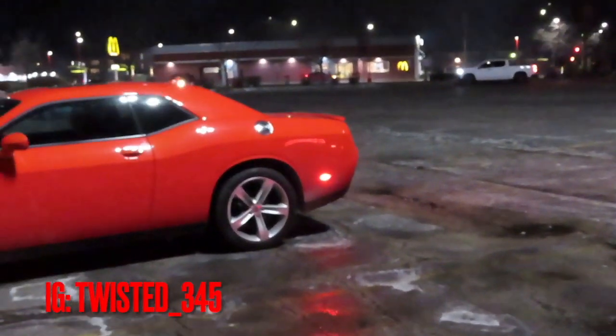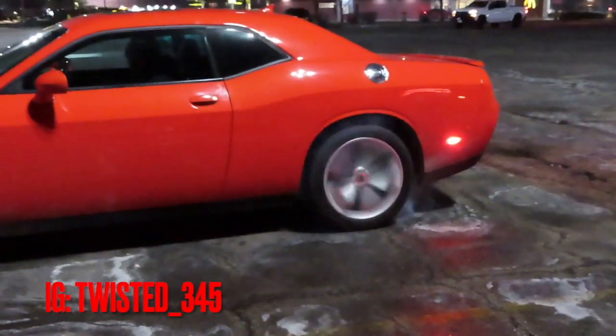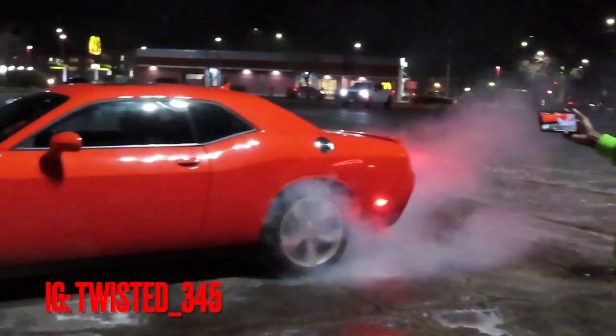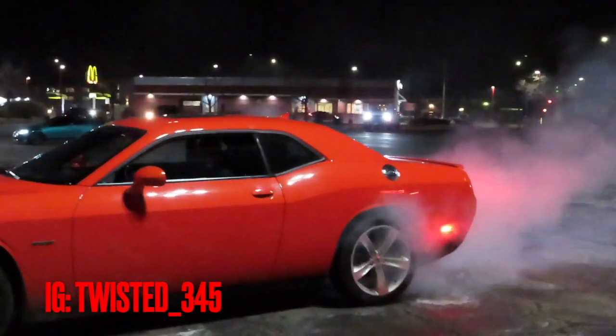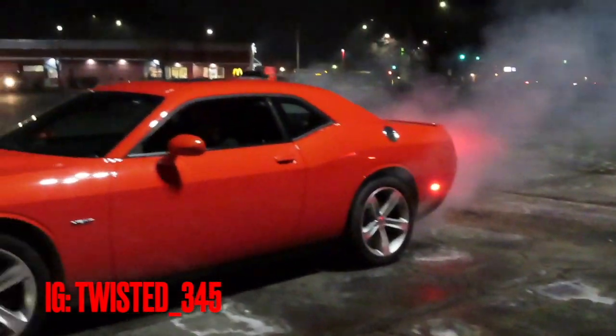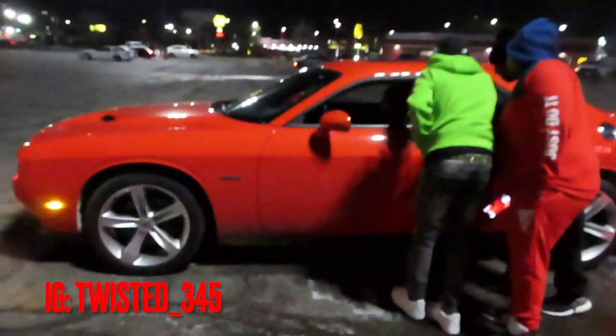Turn traction control off first, bro. Hey, turn that traction control off. For real. Oh, come on. Yes, sir. Bro! You got traction. I know. Cameras all over. Hold it.